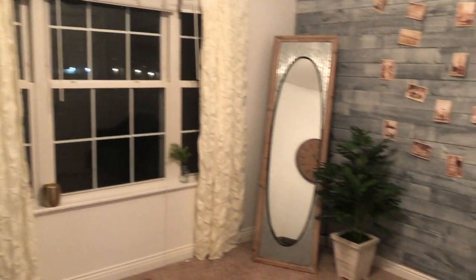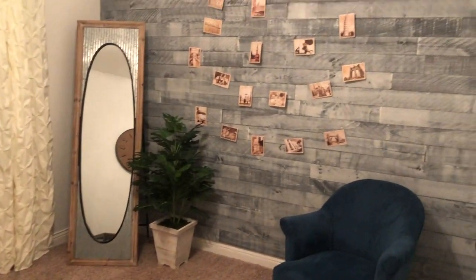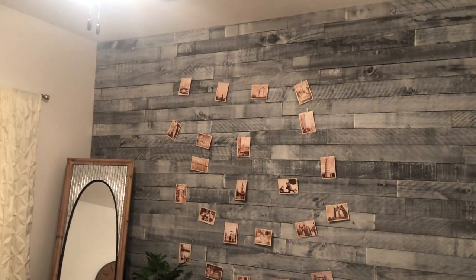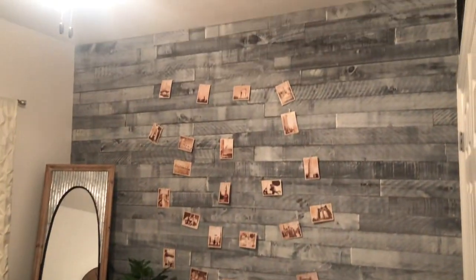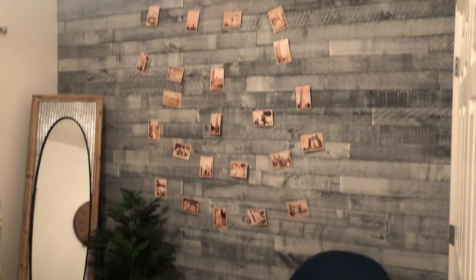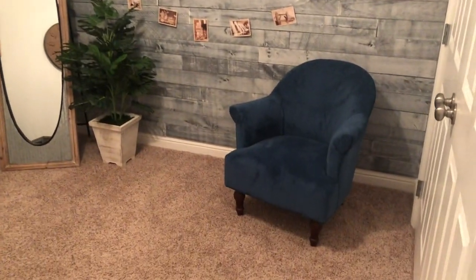Here is kind of just like a once over again, but it really is just such a perfect space for me and what I need. And I'm so grateful to have this. And I'm very, very grateful for Ryan for doing 99.9% of all the work. Basically, all I did was help with the painting.